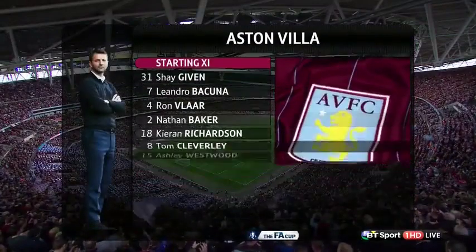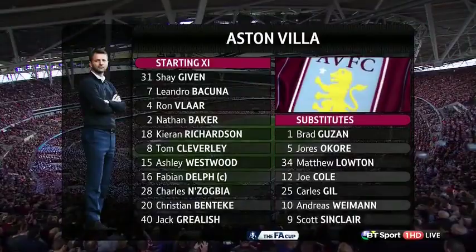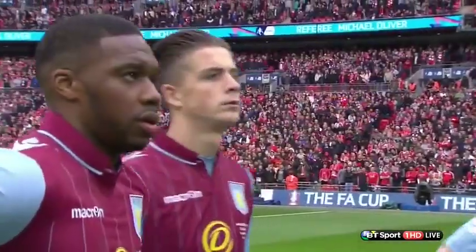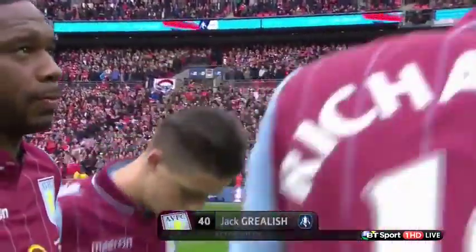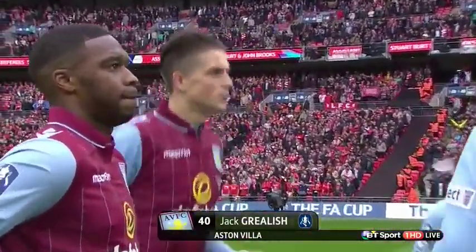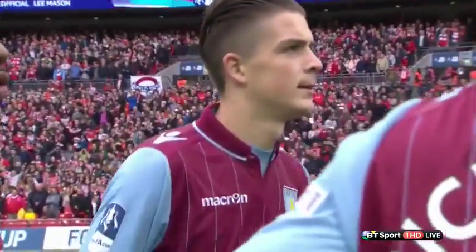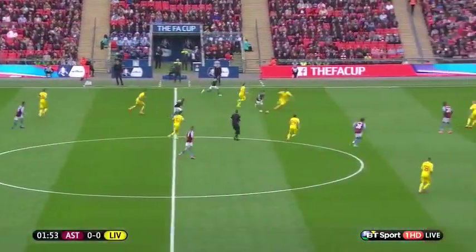Can't be risked, though he was very close to fitness. Charles Enzoglia comes into the team. So too does a fit again. So too is 19-year-old Jack Grealish, only his fifth start for Aston Villa. 110 years since his great-great-grandfather, Billy Garrity, played in Villa's 1905. Tottenham in the 1-0 win away at Hart Lane last week.